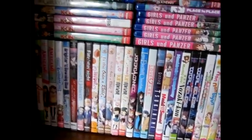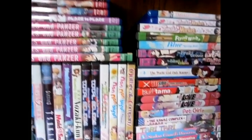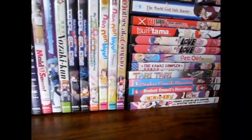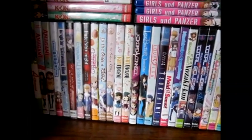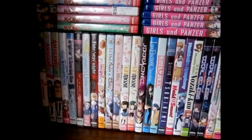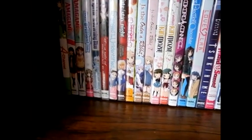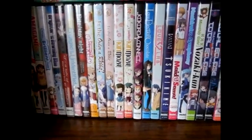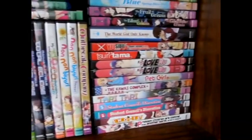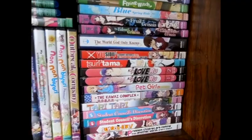That's right. Actually the entire shelf, and probably most of my collection at this point, has stuff from Sentai Filmworks. And if it weren't for those sales from Sentai Filmworks' website, it probably wouldn't have gotten this high. Though I did buy some of these things from Funimation, or rather my parents got some of them for me for holidays, like birthday, Christmas, and other occasions. But most of the things right here, I got from Sentai's website from sales.